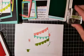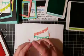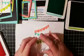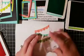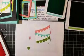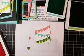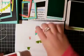And then the last one is our Granny Apple Green. And I'm only doing every other one. You can see that I'm skipping one. You can do every one if you want. I'm not worrying about doing every single one. Okay, so that is our banner. We're gonna leave the ink pads out. So we have one more thing to stamp.